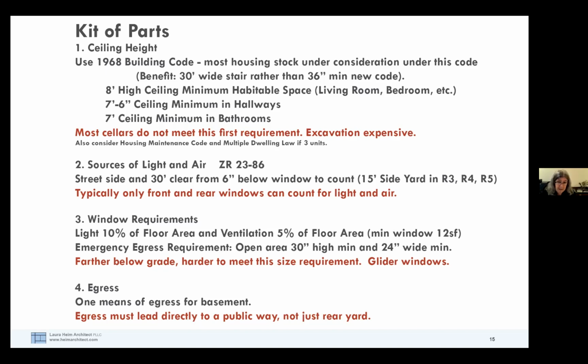So egress, you only need one means of egress from a basement. And the egress must lead directly to a public way, not just to a yard. So it has to go to the street. So now you're realizing, if you start to think this through, there's a lot happening on the front of the house to make this happen. There's the egress, there's light and air, if you're going to get rooms down there. And most of the houses that I showed you are not that wide. They're 16 to 24 feet wide. So a lot of real estate needs to be right there along that linear front and rear.